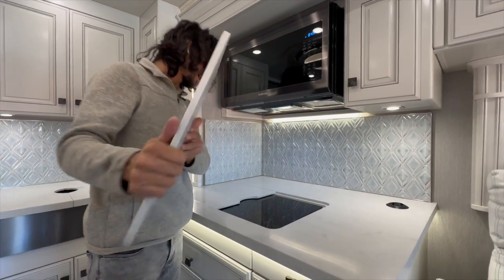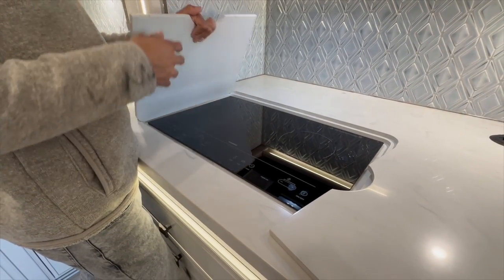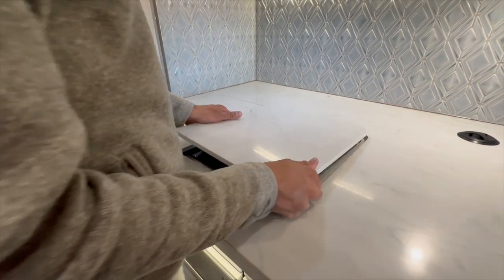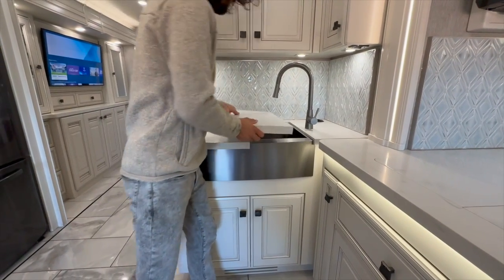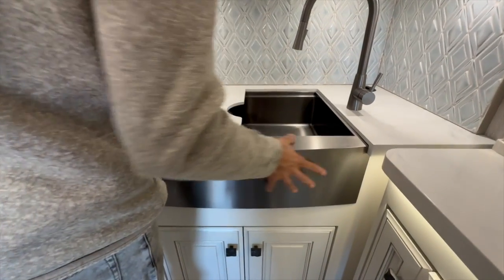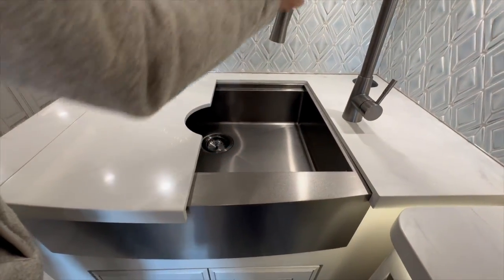And then right here we've got a Dometic dual induction stovetop. Very nice controls, very easy to use. These beautiful little inserts that cover it. And then we've got another countertop over here with a farmhouse style sink, beautifully finished, very unique finish that goes with the rest of the colors of the appliances in this coach and the faucets.